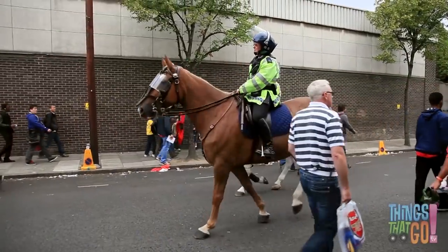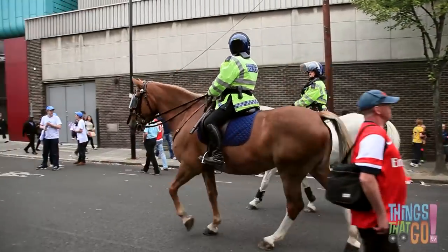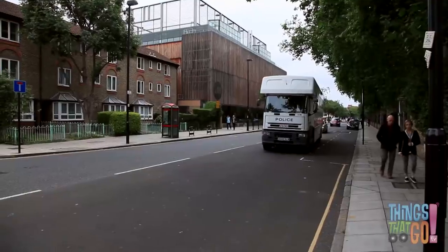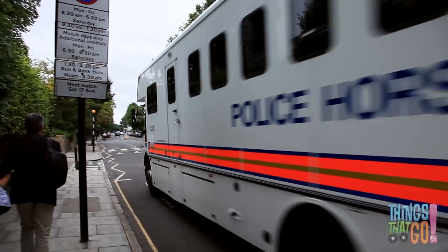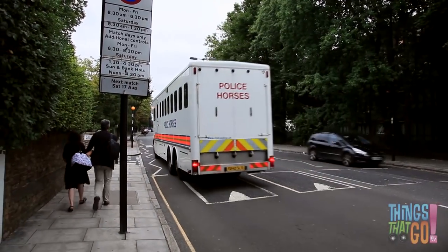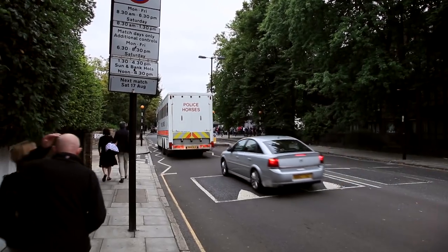Clippity-clop, away they go. In their special police horse truck. Can you think of any other police vehicles?